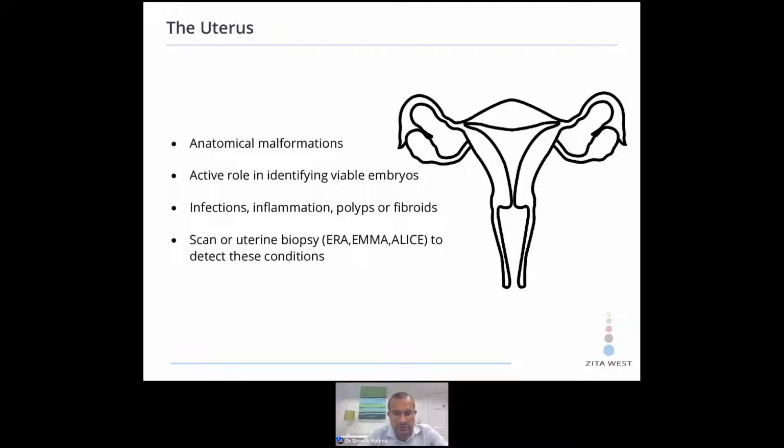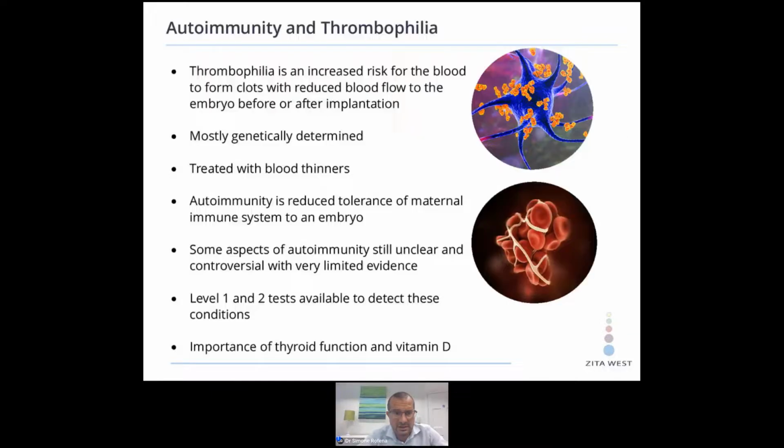So clearly the uterus is very important, because the uterus is the recipient of an embryo. So we need to make sure, and this is normally done at the first consultation, or when the first scan is done, to identify whether there are any anatomical problems in the uterus, any polyps, any fibroids, which might make it more difficult for an embryo to implant. So there are also other factors apart from the uterus, which we can see in the next slide.